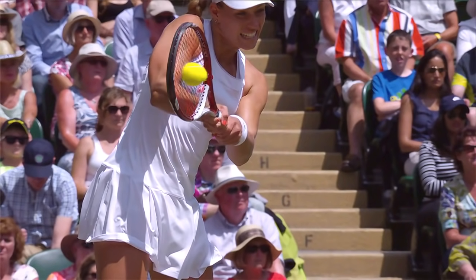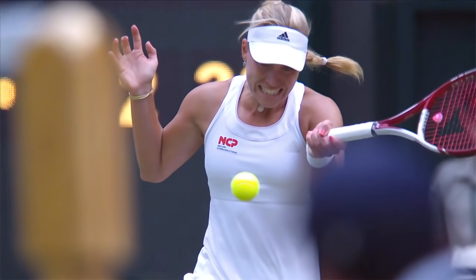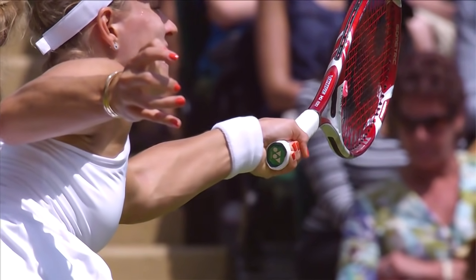Also have to keep in mind that whoever wins this match has to come back and play tomorrow against an opponent who will have had today off, be a little bit more fresh and rested, Eugenie Bouchard.